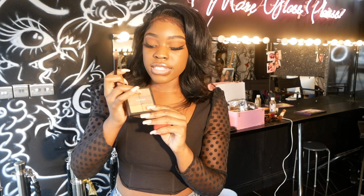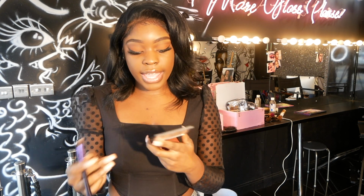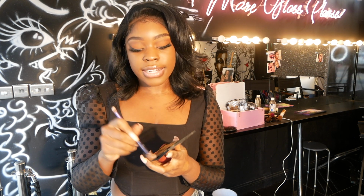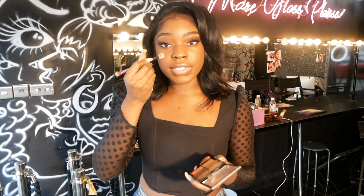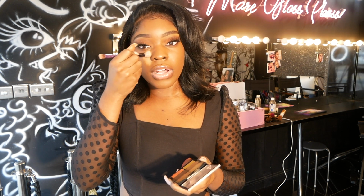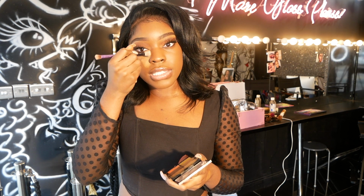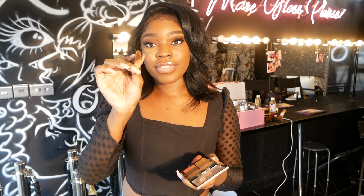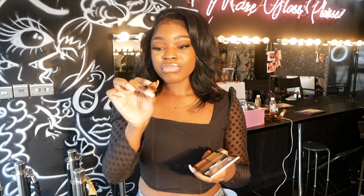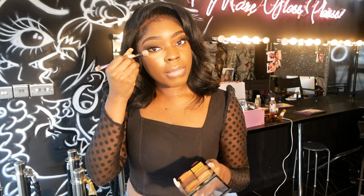I use the NW45 to clean my brows. And now to highlight, I'm gonna go in with a bit of NW45 and also mix it in with the NC50. This is for a highlight that's not too bright, but still will lift the under eye. I'm just applying it with one of the brushes that you get in the Urban Decay palette, the thicker side, on my under eye.